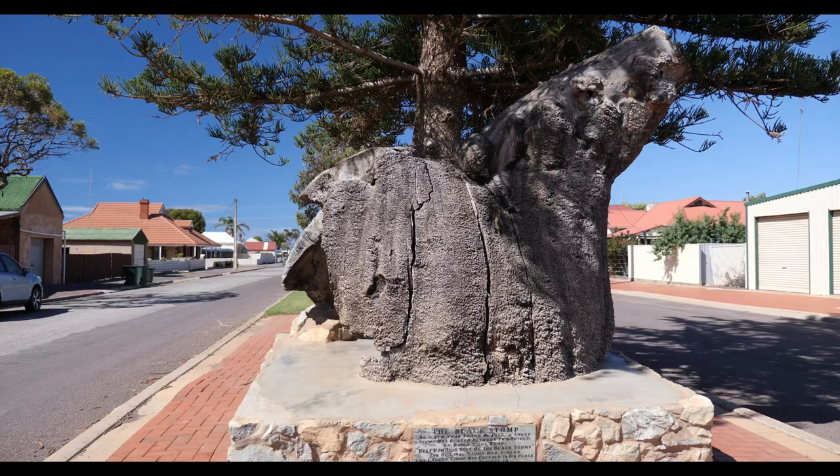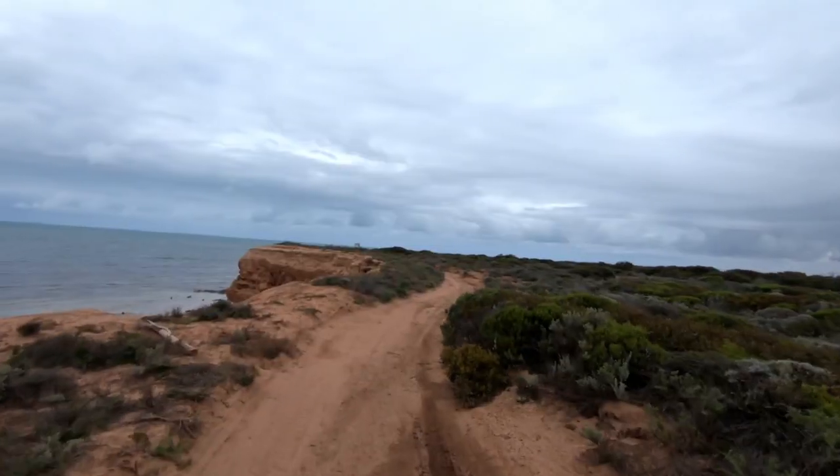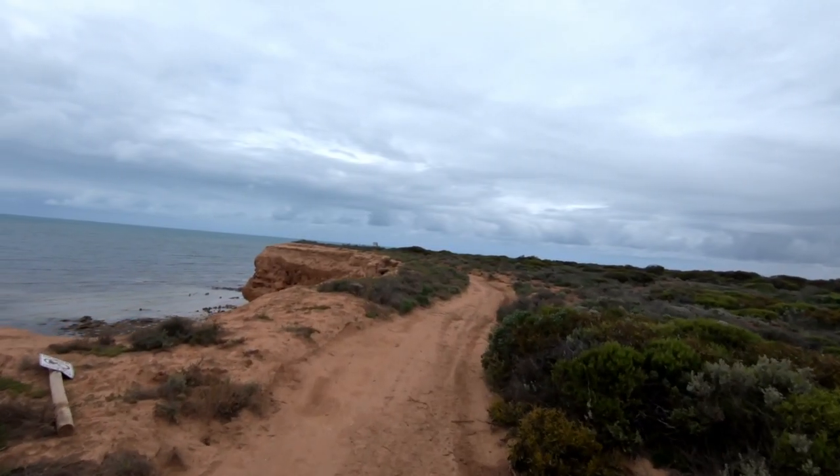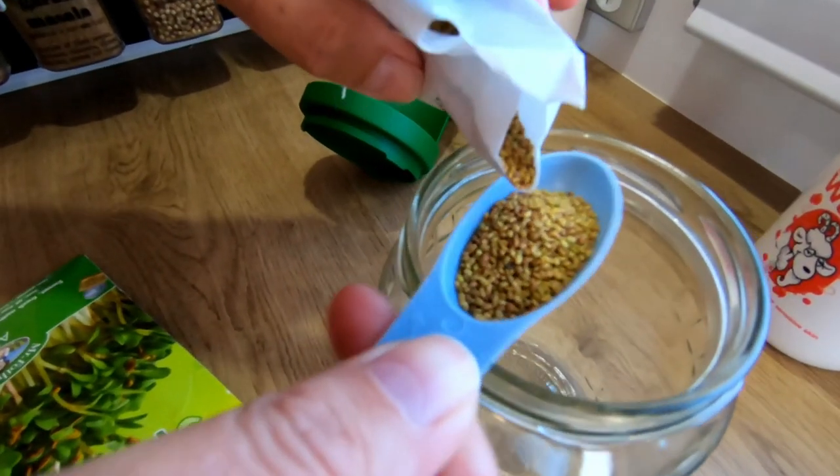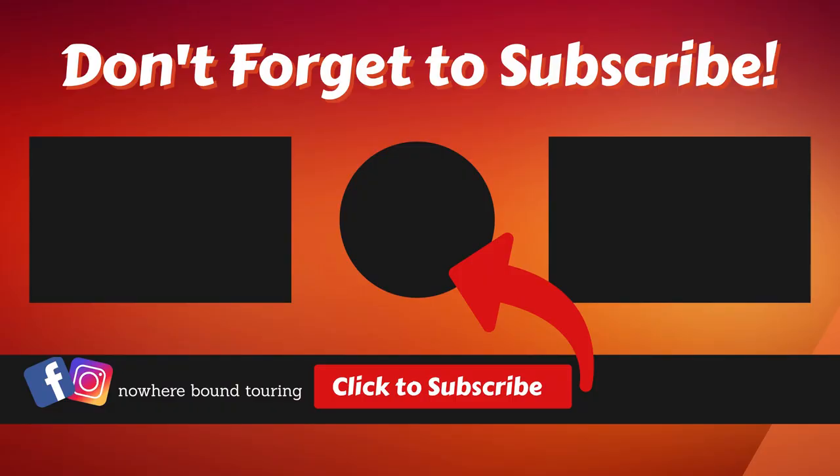In our upcoming episodes, I'll introduce you to the silo man. We'll check out the black stump, take the truck into the sand dunes with Carl driving, and there'll be some tips and tricks coming through too about self-sufficiency in your van.